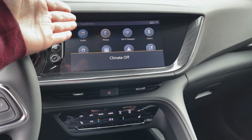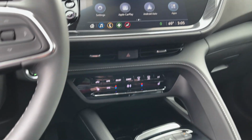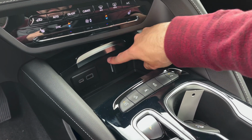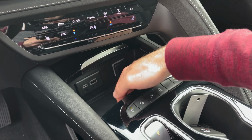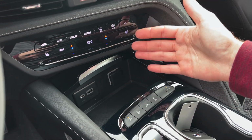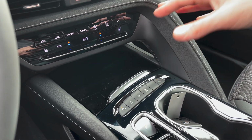Of course, you can do the climate control system up here, but I'm glad that we still have buttons to utilize that. We've got a little storage compartment here, and we've got a power outlet, USB and USB-C, and then a rubberized mat. This one is not a wireless charging mat, but it is rubberized, so if you need to throw your phone in there, you can connect it to the system still via Bluetooth and kind of shut this, leave it plugged in if you need to, and forget about it.